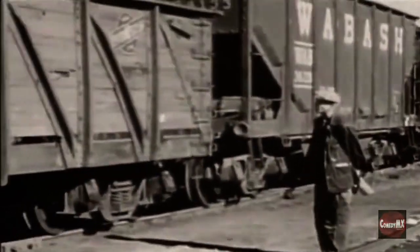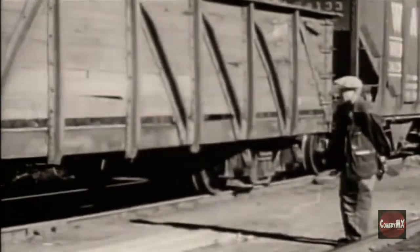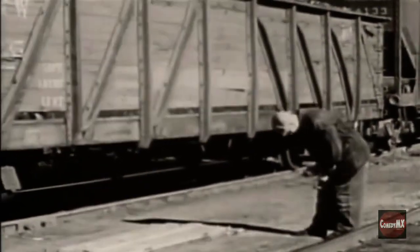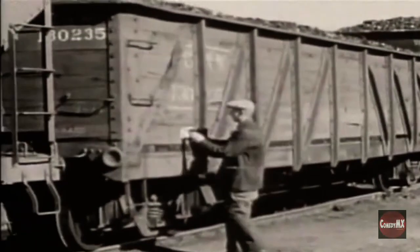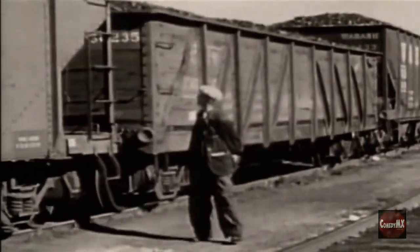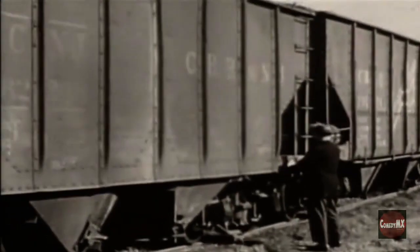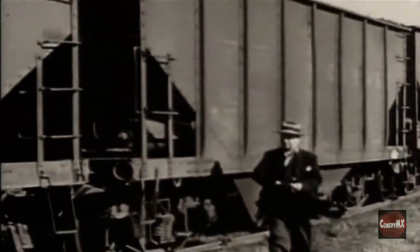As the cars move ahead, they pass an inspector who carefully looks over each one. If he discovers something wrong with the car, he tags it with a bad order slip, which means it must be placed in perfect condition before it can leave the yard. Meanwhile, another employee cards the cars. In other words, tags them according to destination so that they will be properly switched as they go over the hump.